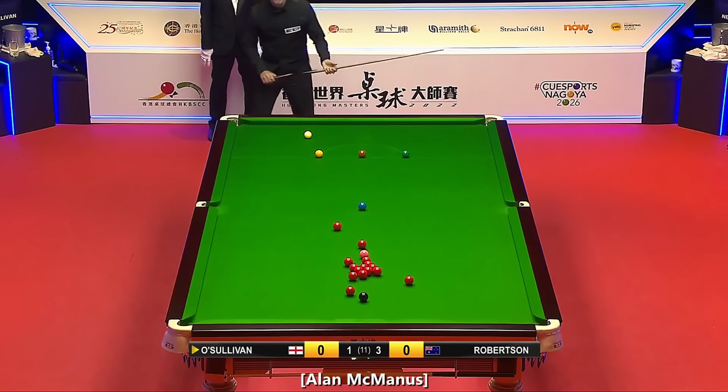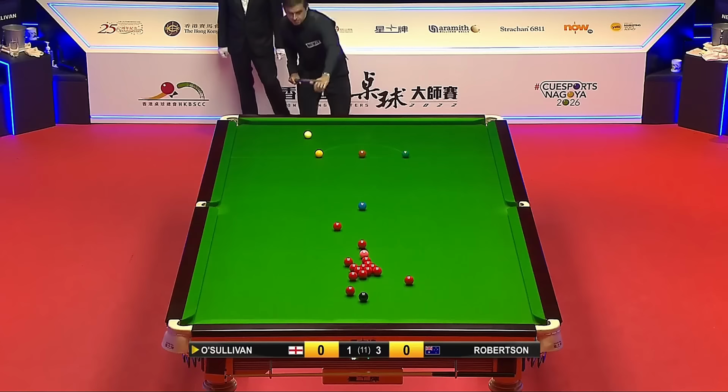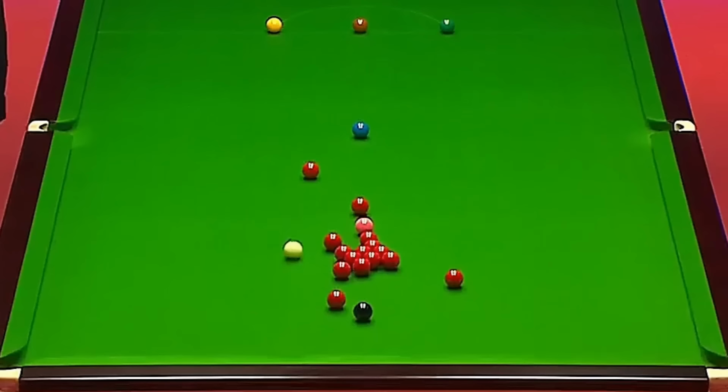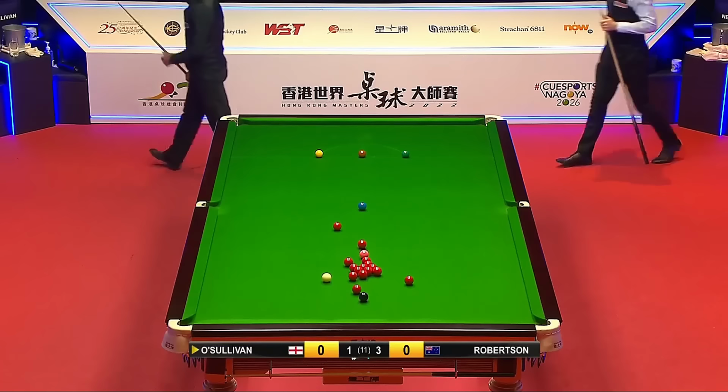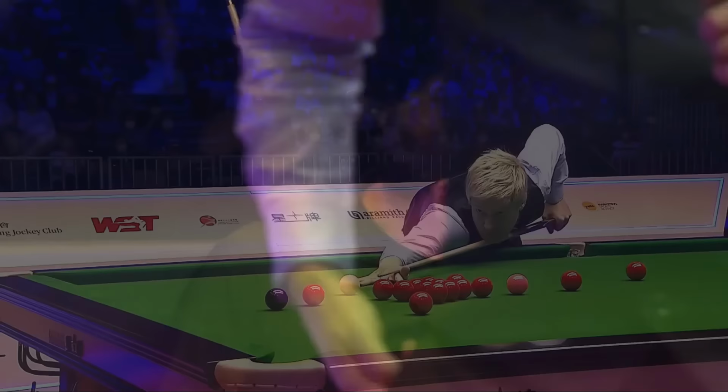That was terrific use of both yellow and blue. Deliberately finding the cover. Maybe try to rest on the red by the black. Oh, and it couldn't have finished worse. So Neil Robertson, easy starter. A few loose reds to pick off.